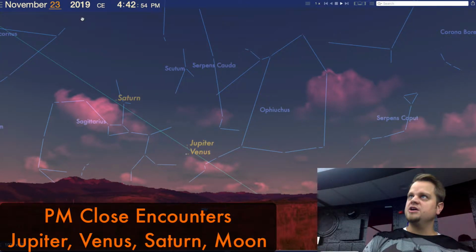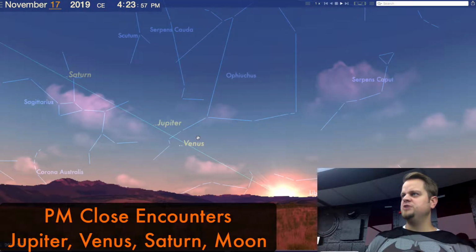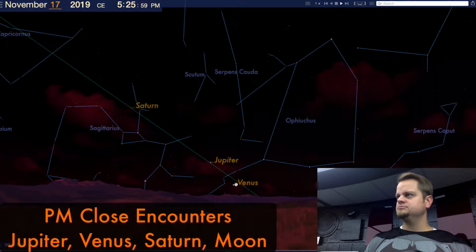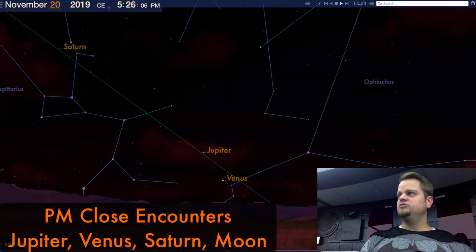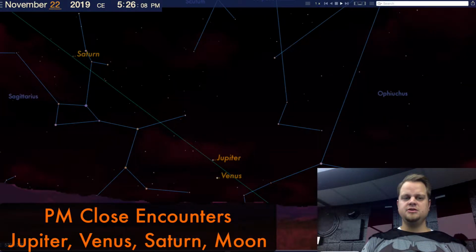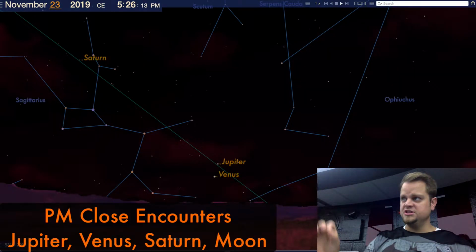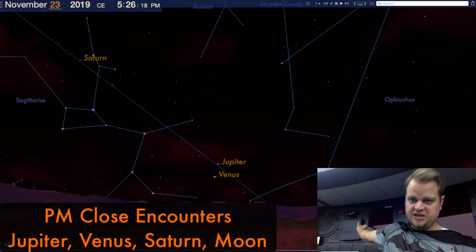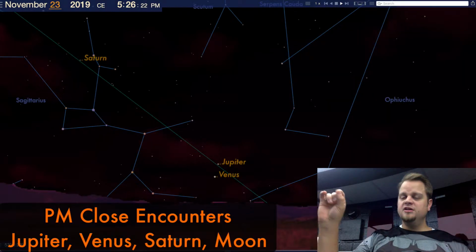Let me rewind the clock just a few days. You notice that throughout the month, Jupiter and Venus have been getting closer together. Okay, zoom in there. 17th, and then the 18th, 19th, 20th, 21st, 22nd, and the 23rd. The 23rd and 24th is when they are closest. In fact, they will only be about 1 degree apart. That means if you hold your pinky at arm's length, the width of your pinky is how far apart they're going to be. That's amazing.